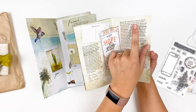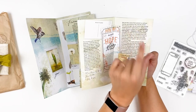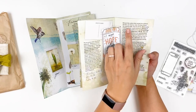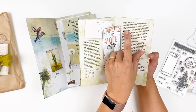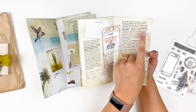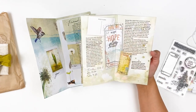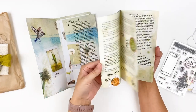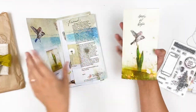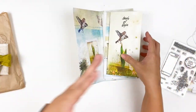It says, but just like a plant that cannot live without the sun, S-U-N, we need our Son, S-O-N, the Son of Man. We need his light. We will not be able to grow anything of true worth without it. Nothing of worth will grow without him. In him, all things hold together. Colossians 1:16 through 18. So she just drives it home right at the end, exactly what I was like, come on, give it to me, as far as that goes with Jesus. And you know, things are kind of crazy in the world right now.